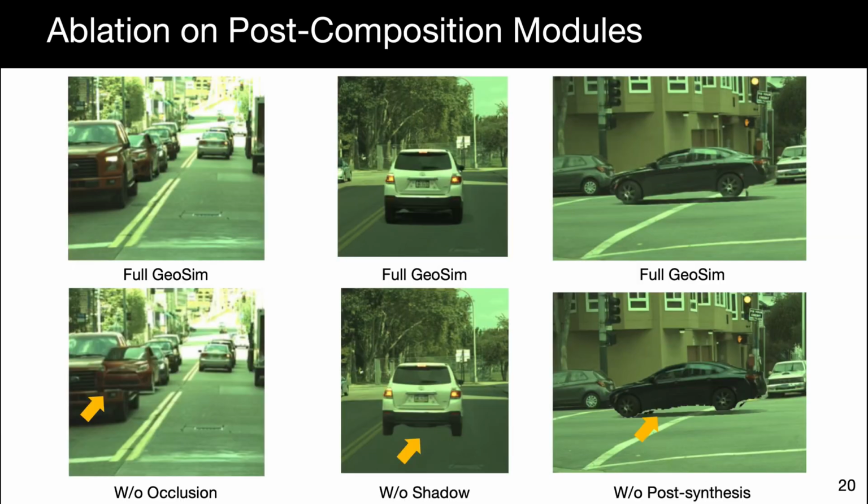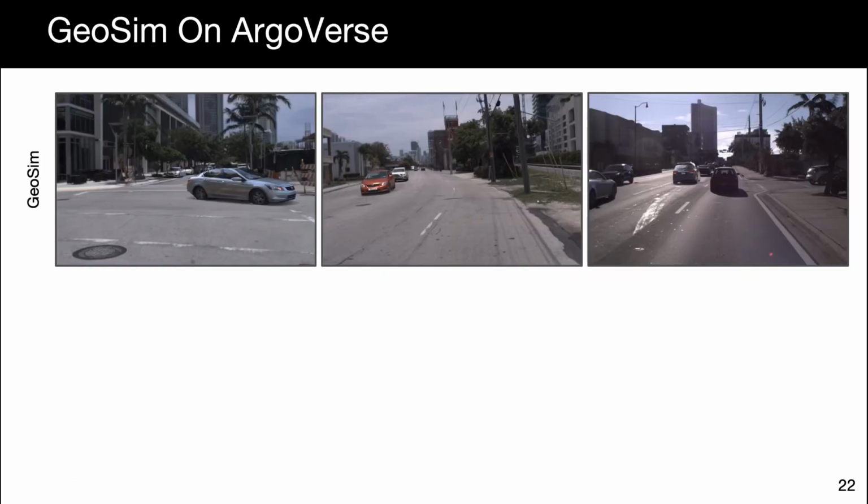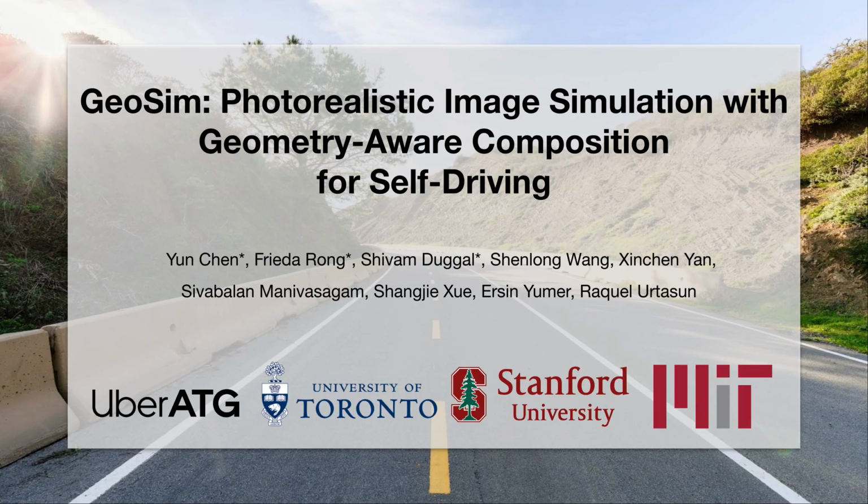Each component of Geosim plays an important role in photorealistic image simulation. Removing occlusion handling, image synthesis, or ambient occlusion causes obvious artifacts. With Geosim, we can obtain cost-free data annotations for training and testing perception models, such as for semantic segmentation. Our approach is also generalizable to publicly available datasets, such as Argoverse, and we achieve strong visual performance over other baselines. Thank you.